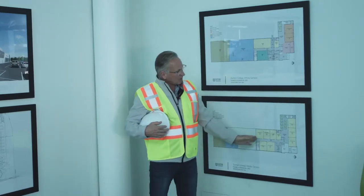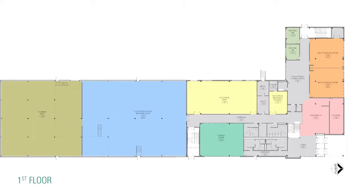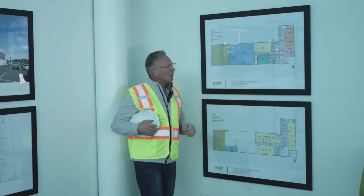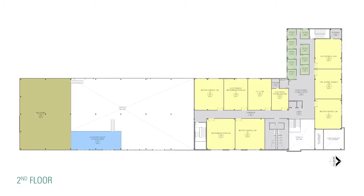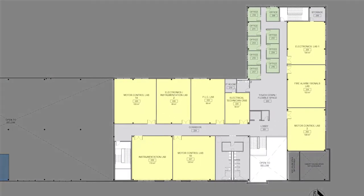As we get into the second part of the building, it's a two-story volume, and on the main floor, adjacent to the elevator shop, is of course new shop areas for our electrical programs. We're adding a fitness room for our students, a place to work out, and then just some general classrooms and circulation space for our students. On top of that wing, then there are a suite of brand new labs for various trade programs. We have labs for motor controls, electronics, PLCs, fire alarm systems, and electronics.